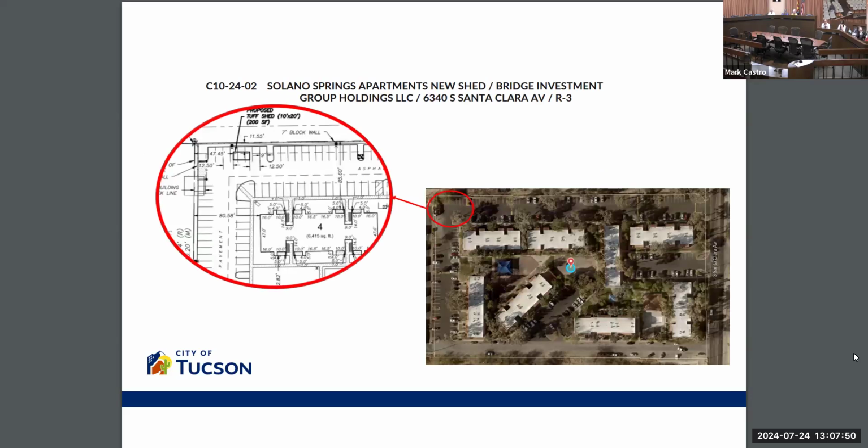This property itself was an apartment complex that was constructed prior to the implementation of the land use code, approximately in 1982. What's unique about this project is that the parking as it exists right now is non-conforming for the required number of parking spaces. Before the land use code and unified development code, the amount of parking spaces required at the time was, I believe, 229 spaces. Right now they have 249 spaces.